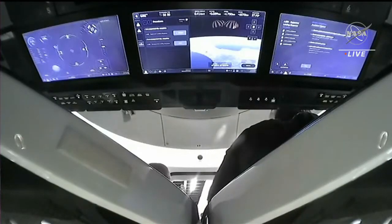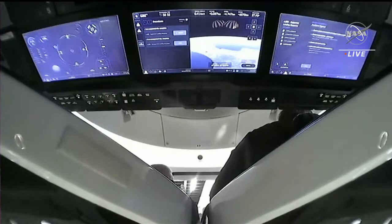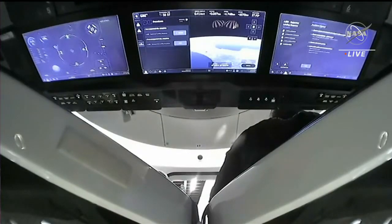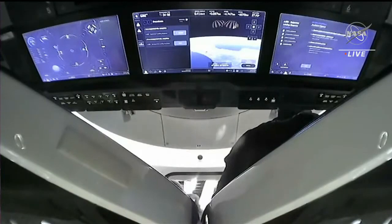That means our last mission specialist and crew member to egress today will be Anna Kikina. In that far right seat, we can still see one of those SpaceX crew members inside helping her out of the seat restraints.